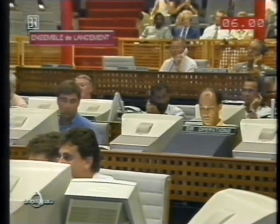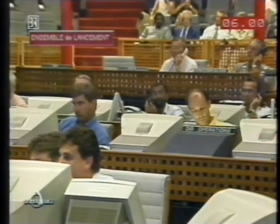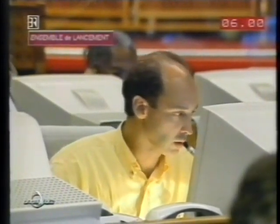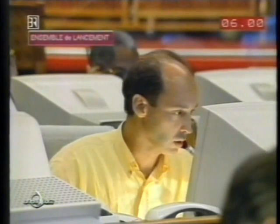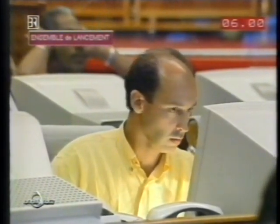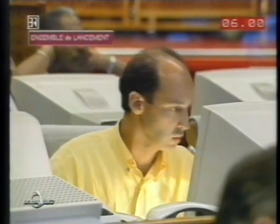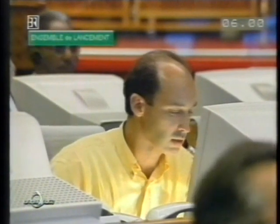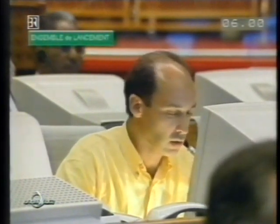The teams here, we see Julio Montréal, the DDO, and we see Didier Cassé. DDO, attention pour une reprise imminente. Right, an imminent restart. Restart of the chronology, and we will start again at minus 6 minutes. Correct. Retour au vert de l'ensemble de lancement et début de la séquence synchronisée. Top.